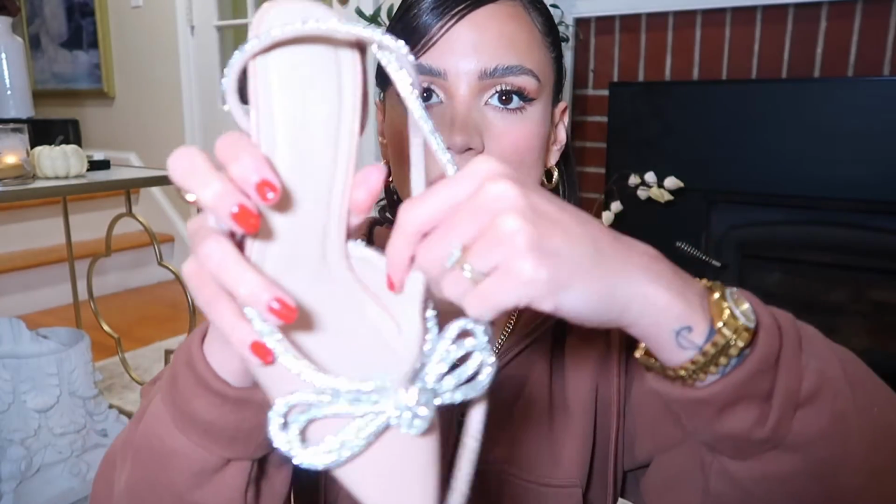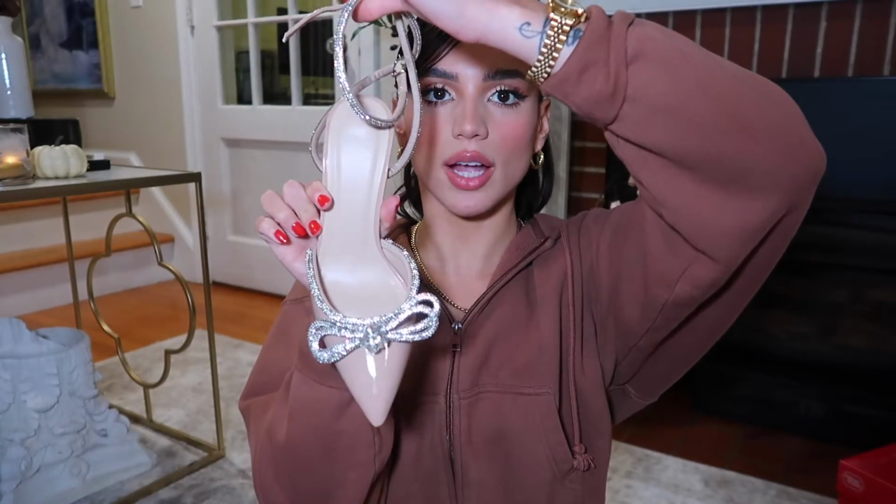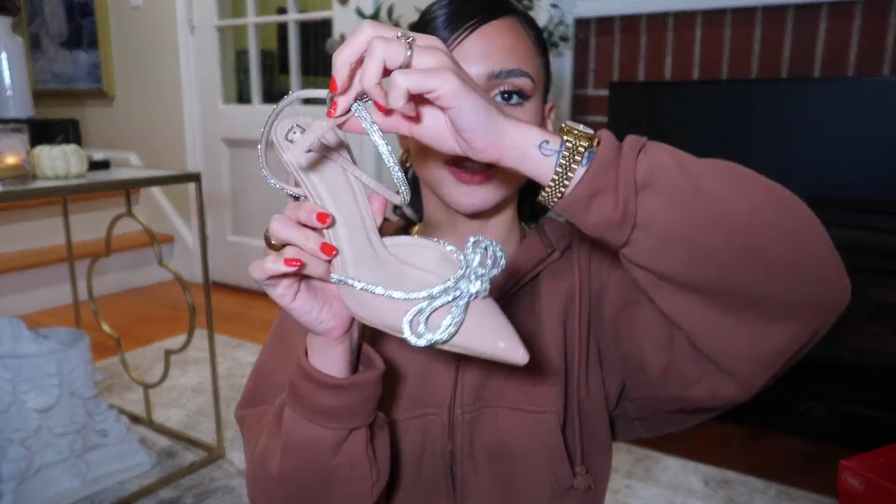I did want to talk about them because they are so comfy, and I did try on a more expensive version of these, and they were not nearly as comfortable. They're these little strappy heels like this. They're way more stunning on foot. The camera is not doing these justice.